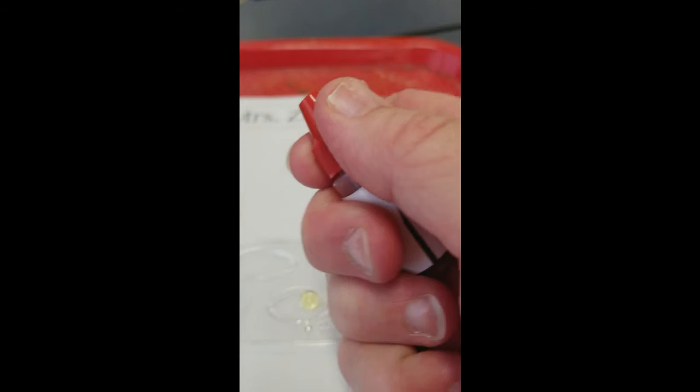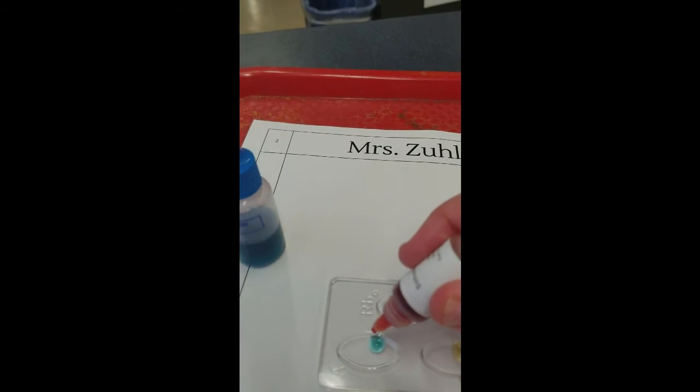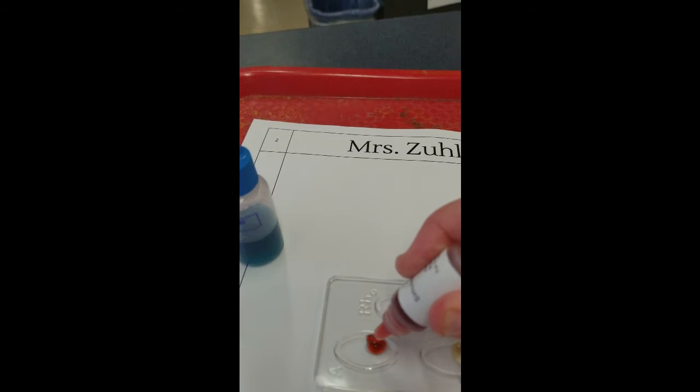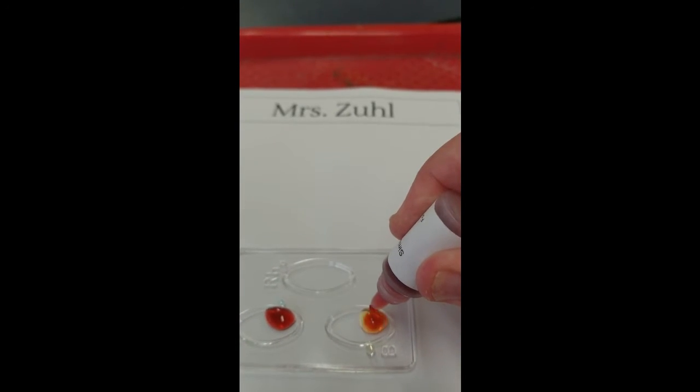And then you put a little bit of blood into each one. 1 or 2 drops should do it. Make sure you're not touching the eyedropper into the liquid. Make sure it's actually dropping. See that?